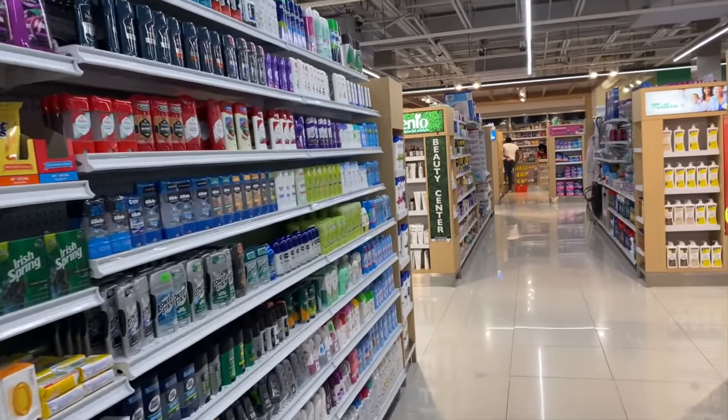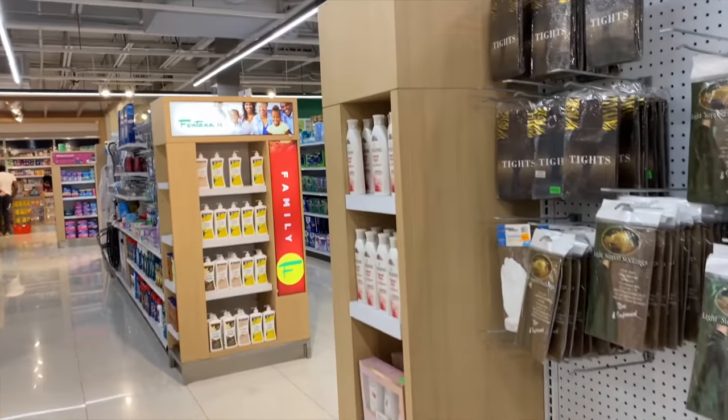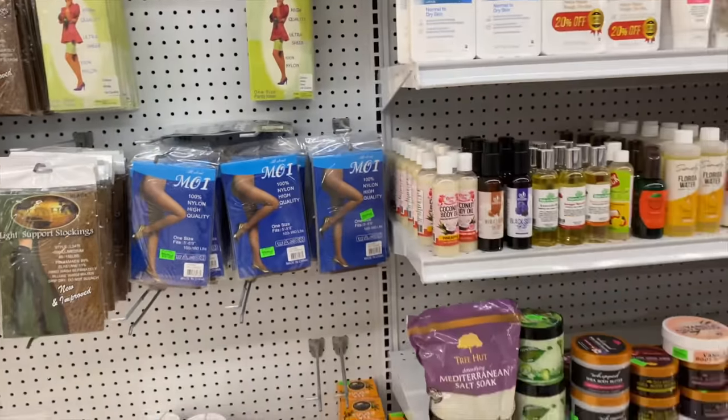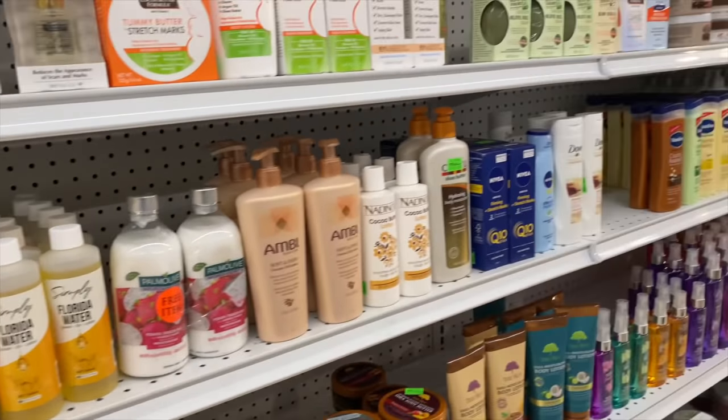I came to get exfoliating gloves, which nobody in Jamaica has. And I'm just so frustrated because they don't have any. But they got a lot of products here. So if I see any affordable products, I'll buy myself something. Well, no, I won't. I'm not going to buy myself anything.